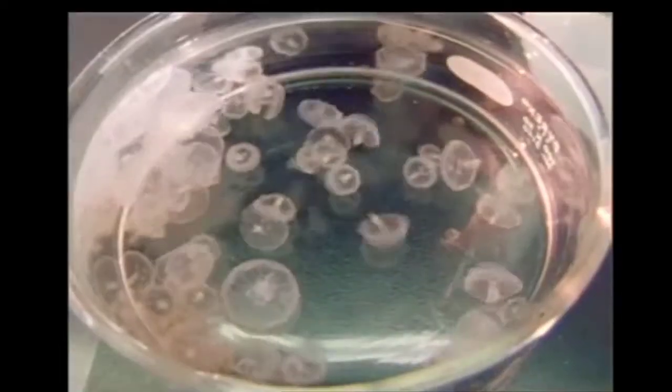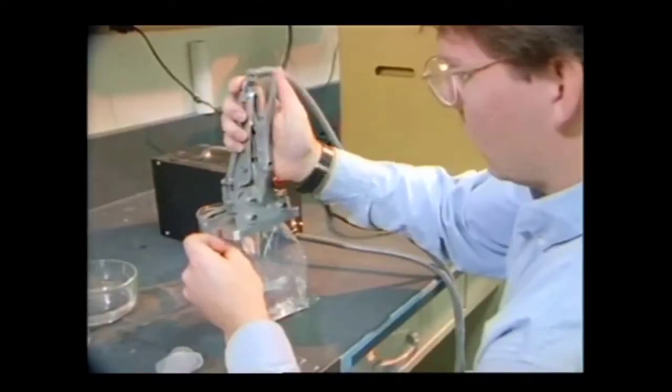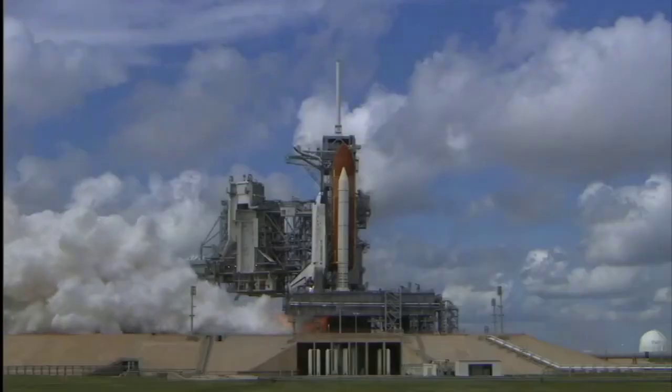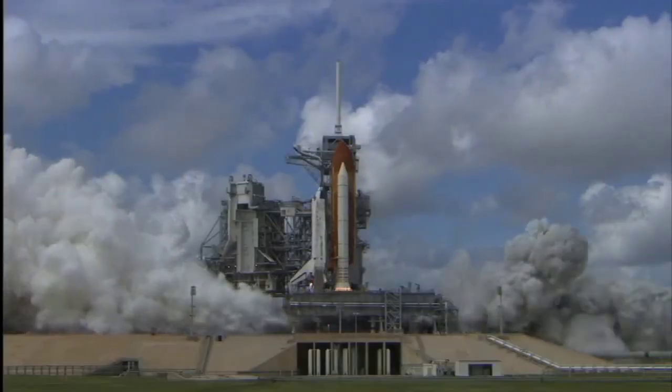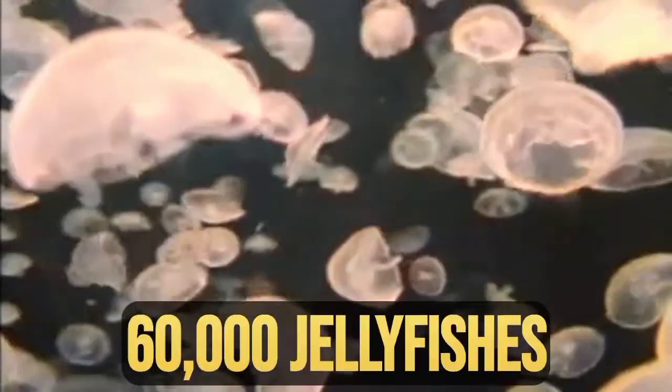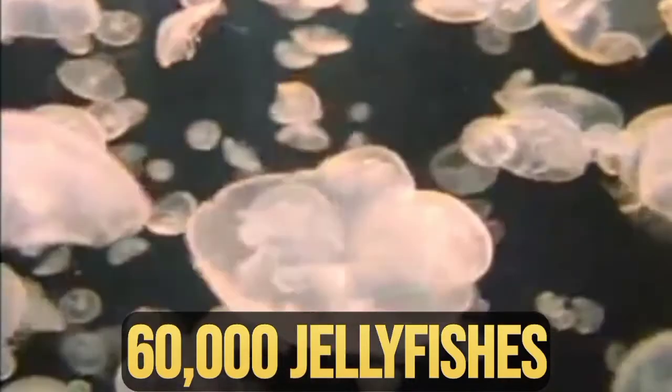In order to carry out these experiments, NASA launched 2,478 jellyfish pups contained within flasks and bags filled with artificial seawater via the Space Shuttle Columbia. After they arrived in space, the jellyfishes rapidly reproduced. During the end of the mission, there were 60,000 jellyfishes orbiting the Earth.